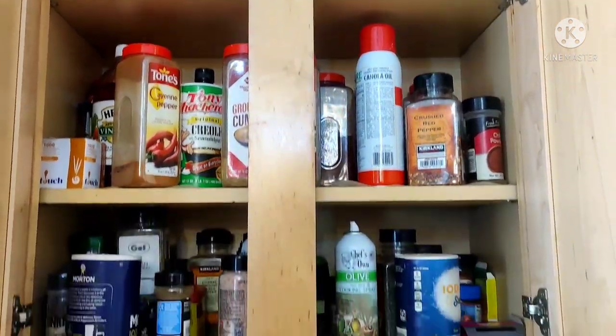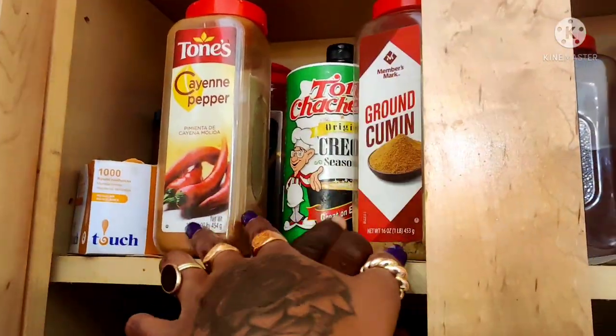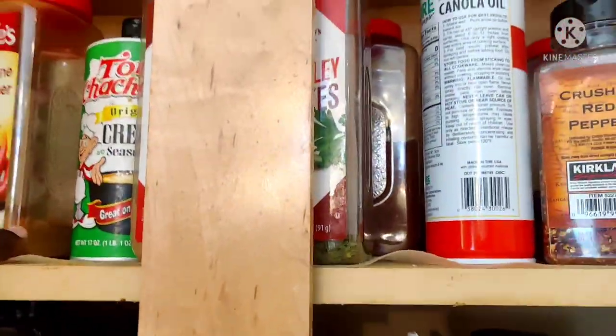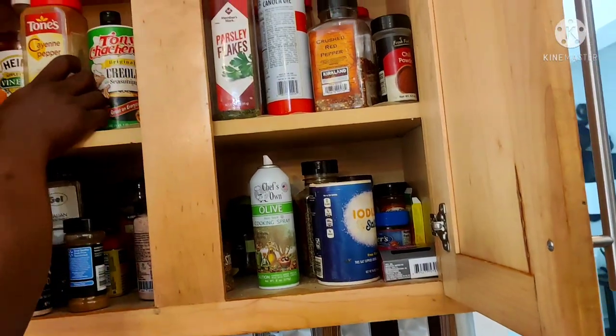I gotta go get more spices, but I like to buy these. I think these should have their own shelf. I like to get this size, maybe up here. But I'm out of so many seasonings. I gotta just go, you know what I'm saying? When they're in there, they're nice and neat.